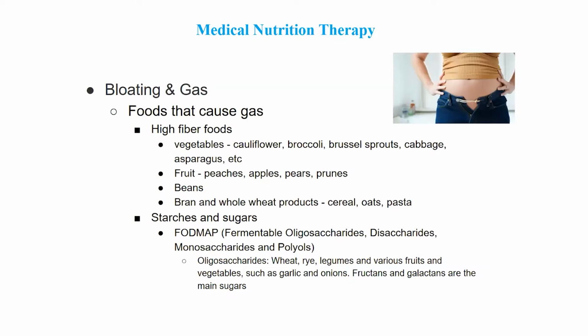Okay, so bloating and gas. I think a lot of us are familiar with foods that can cause gas. High fiber foods typically are all the stuff that we recommend for you to have in your diet, unfortunately. Cauliflower, all the cruciferous vegetables, broccoli, Brussels sprouts, cabbage. Fruits include peaches, apples, pears, prunes, beans, bran, and whole wheat products. Everybody's different, so I'm not saying that everybody's going to experience gas with all of these foods, but this is just in general.